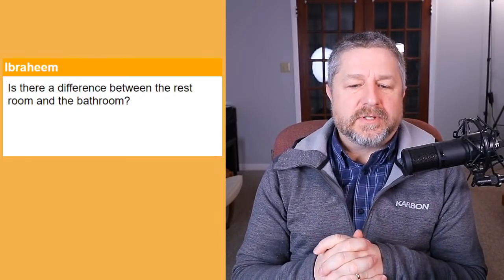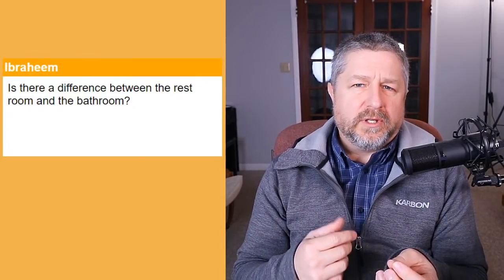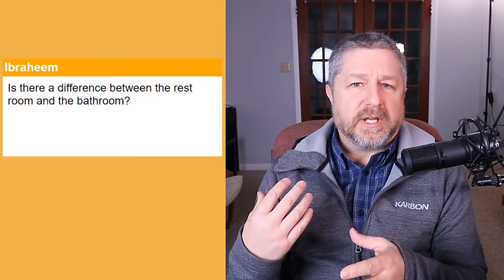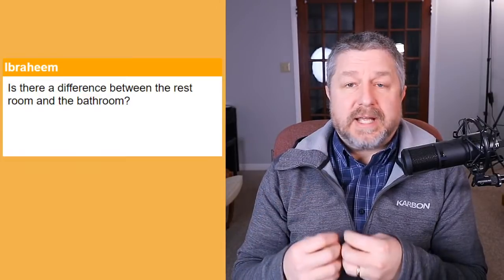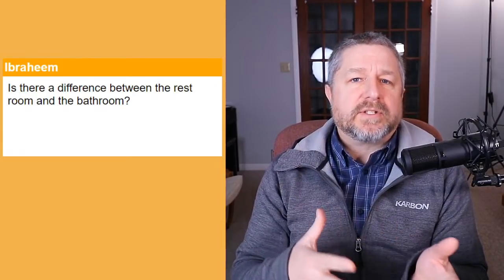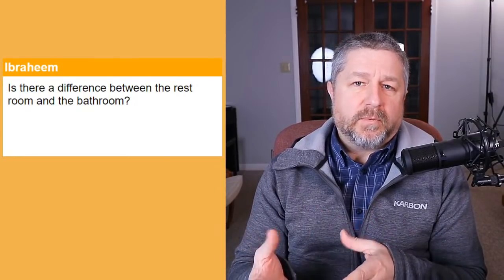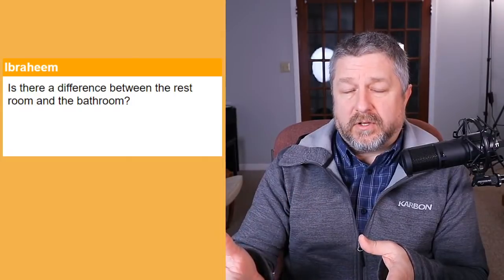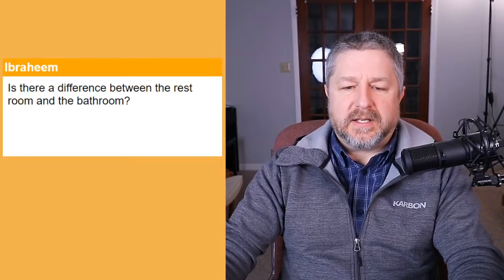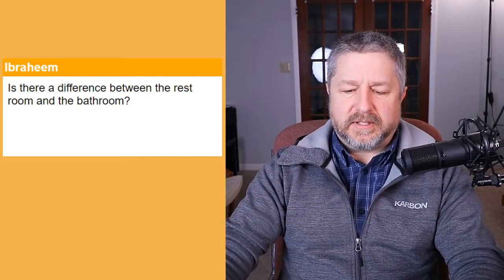Let's see here. Is there a difference between the restroom and the bathroom? So restroom is kind of a term we use when we're in a restaurant or a public place. We wouldn't call the bathroom in our home a restroom. But if I was at McDonald's or in a restaurant, I might say, could you tell me where the restrooms are? So great question, Ibrahim. In a house, we would call it a bathroom. In Canada, you would call it a washroom as well. If you were in a restaurant or public place, you would refer to it as a restroom. You can still call it a bathroom as well, or washroom in Canada, but definitely.